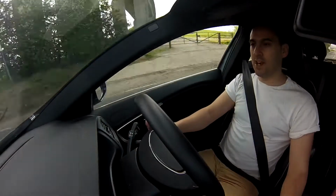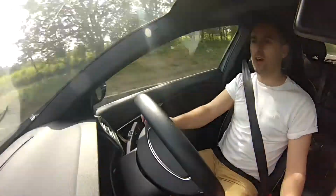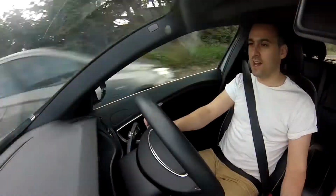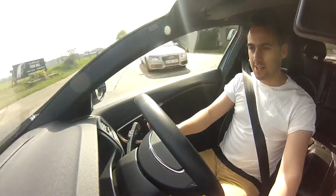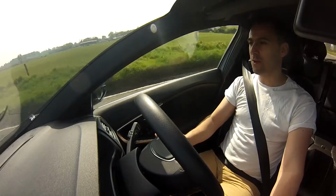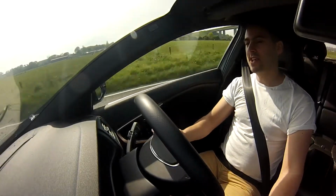Getting out and about in the Volvo V40 R Design D4 190. Bit of a mouthful that. Yeah, we're currently around the Suffolk countryside, just enjoying the rural roads and testing out the handling really.